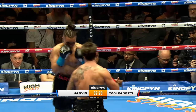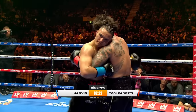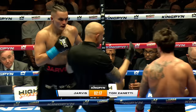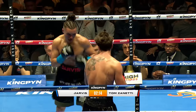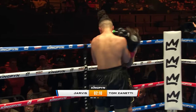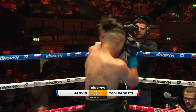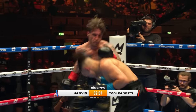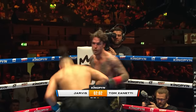I agree. Tom has to do this because he knows that Jarvis wants this fight too. If Jarvis were to stay on the back foot, I'd say, listen, Tom's got to go forward, but he doesn't have to. Jarvis continues to walk forward, and it allows Tom to get off that jab right hand just to alleviate pressure for just a little bit. And then Tom comes back with a four-punch combo of his own. Look at that, man. Oh, big shot.